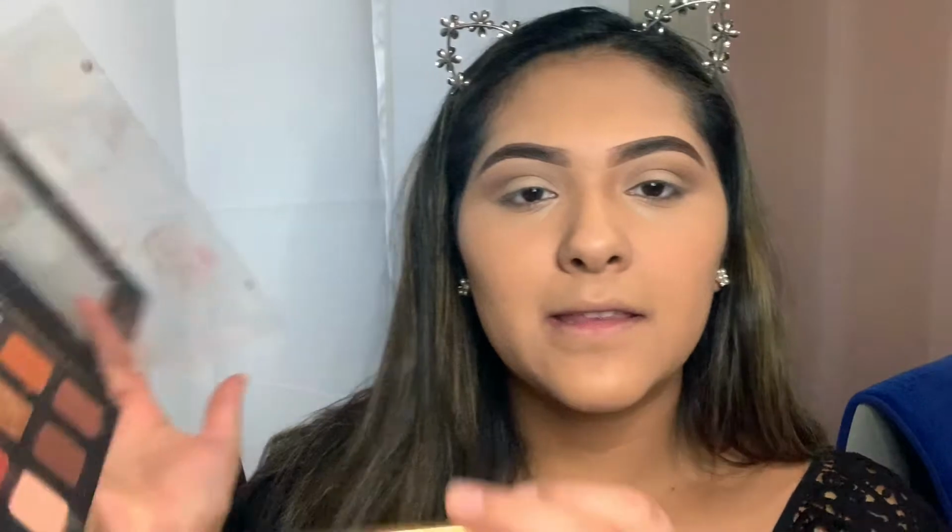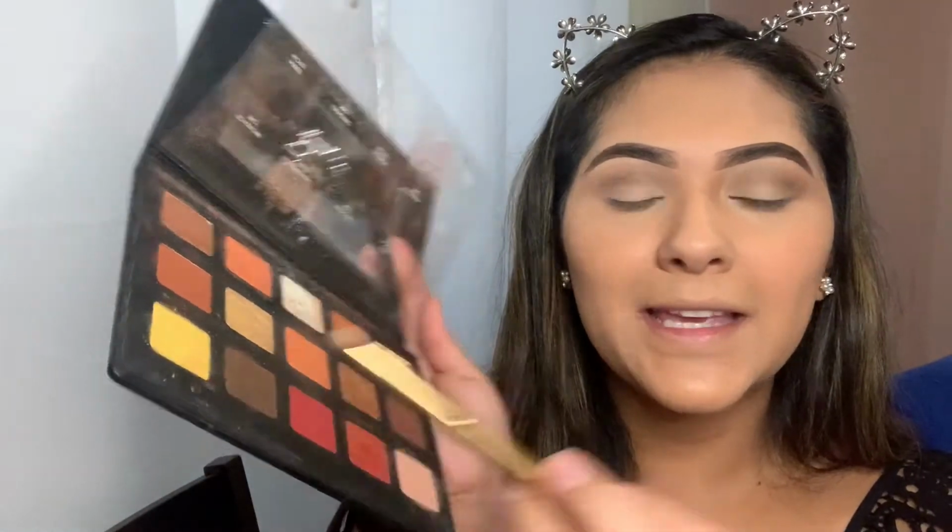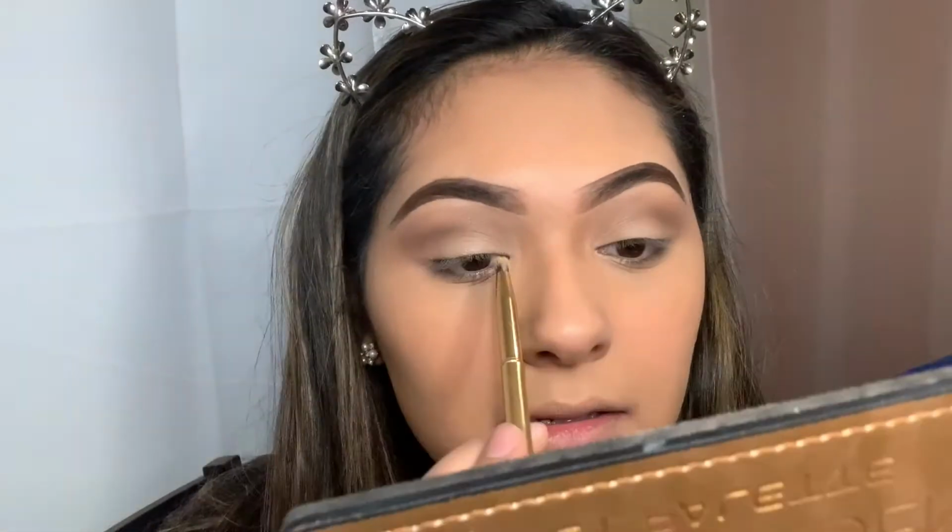Lately I've been feeling the yellow in the inner corner. I usually do a champagne-y color, or I'll go in with this white one, but I've been doing the yellow lately. So I'm just gonna go ahead and take the yellow and just with a small brush tap off some of the excess and apply it.